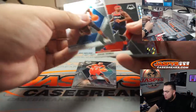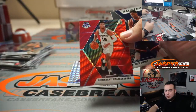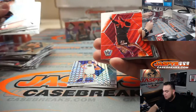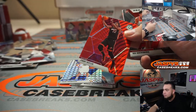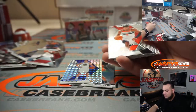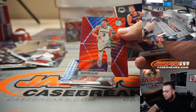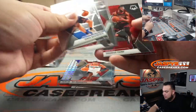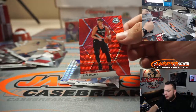Nickeil Alexander-Walker, Klay Thompson, Quinndary Weatherspoon for the Spurs. Jimmy Butler. We got Rui Hachimura. We got Grayson Allen. Rozdykus. Zach Collins and Brandon Clark.